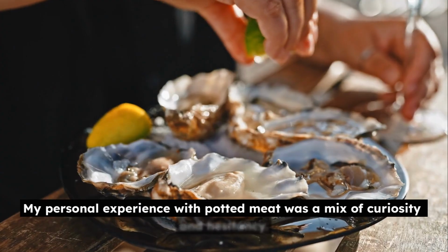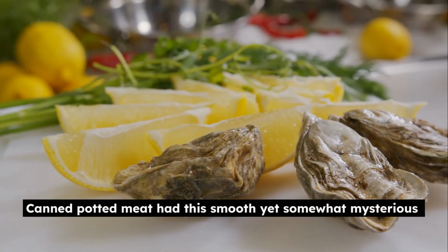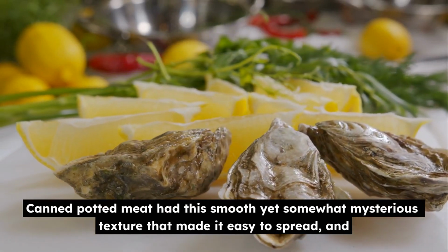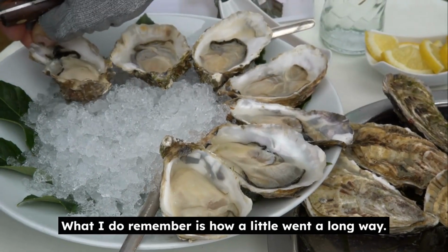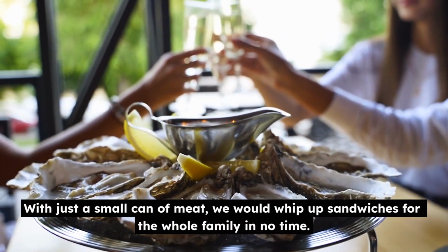My personal experience with potted meat was a mix of curiosity and hesitancy. Canned potted meat had this smooth yet somewhat mysterious texture that made it easy to spread, and honestly, I was never quite sure exactly what all went into it. What I do remember is how a little went a long way. With just a small can of meat, we would whip up sandwiches for the whole family in no time.